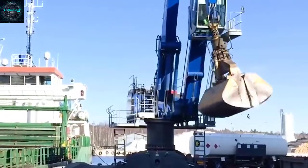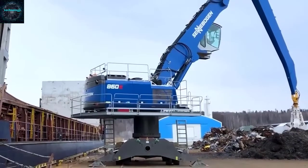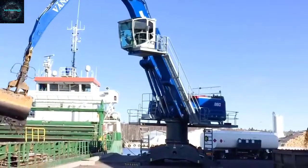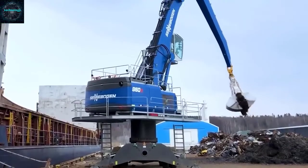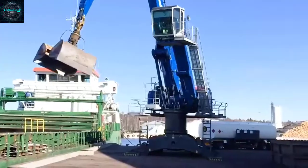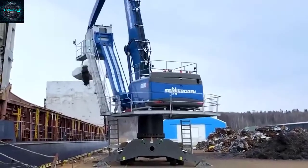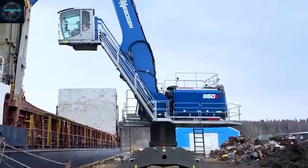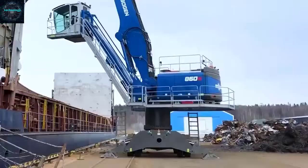This means that every day it copes with a huge amount of work, and it is engaged in complex loading at the site, where mobility is not really required. However, there are also similar models but tracked. However, they have, as a rule, less stability. The maximum reach of the boom of the Sennerbogen 860 is 23 meters. Operating weight varies from 79 to 120 tons. The engine can be diesel or electric, with an output of up to 350 horsepower.